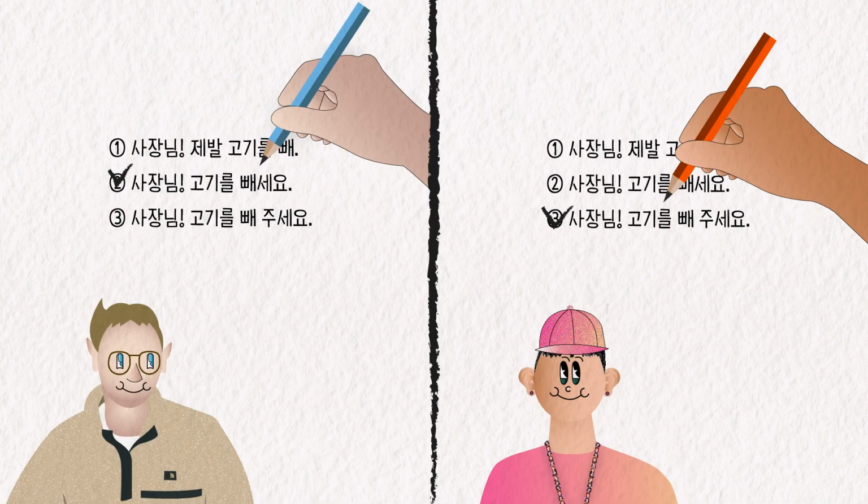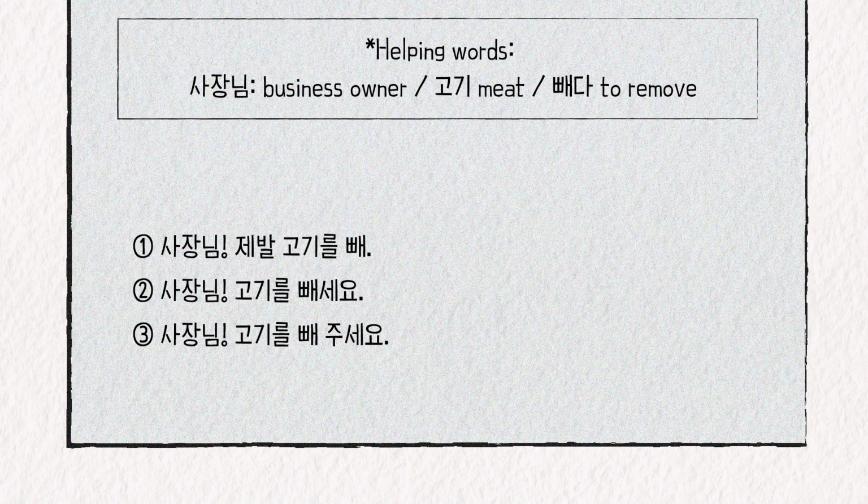Samsami chose number 2, 2번. And Ronaldungi chose number 3, 3번. The answer is 3, 3번. 사장님, 고기를 빼주세요. Let me explain why.